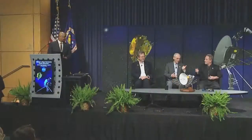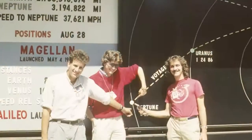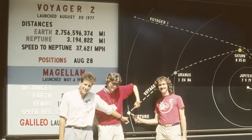During the first panel, NASA scientists and officials discussed the scientific goals and expectations of the New Horizons mission, and the second event featured New Horizons science team members sharing memories of their work during the 1989 Voyager Neptune encounter and discussing their new assignments on the Pluto mission.